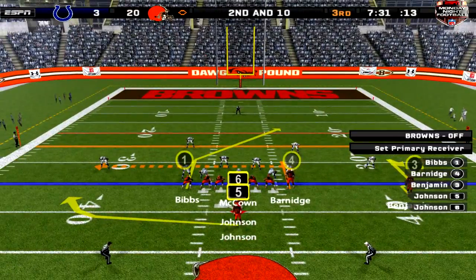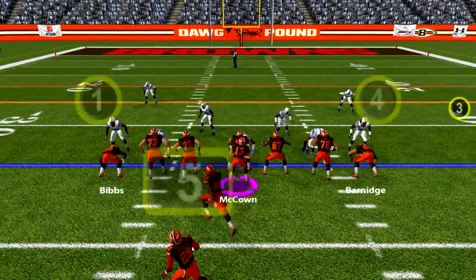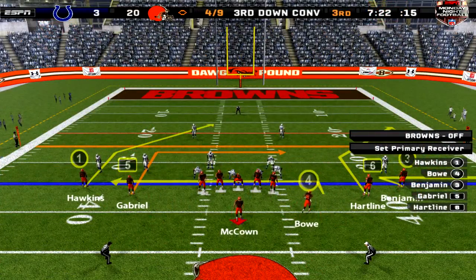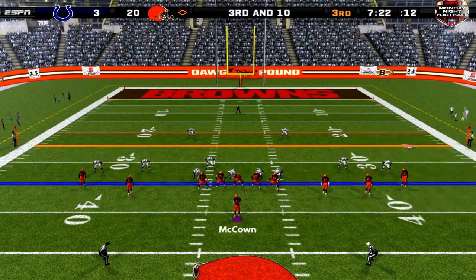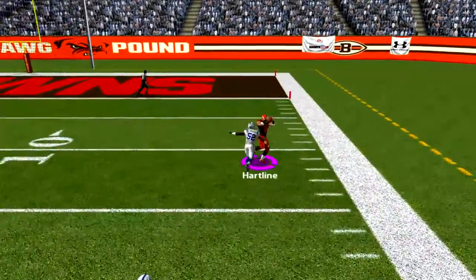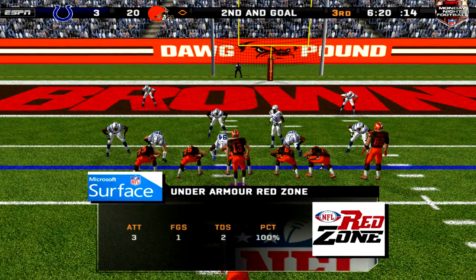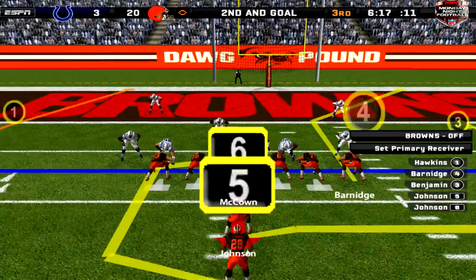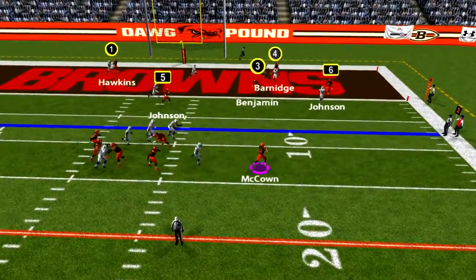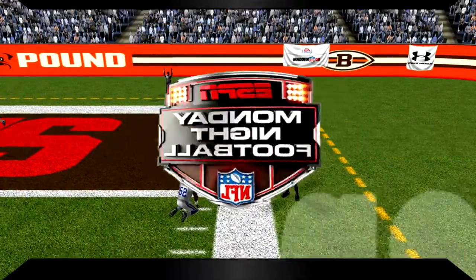So now on 2nd and 10, with the Baby Powder twins in the backfield, McCown goes back to pass and sails it over the head of Duke Johnson. So now on 3rd and 10, McCown goes back to pass. It's complete to Brian Hartline inside the 10-yard line. So it's 2nd and goal at the 7. McCown goes back to pass, and he decides to run, and it's a touchdown, Browns.